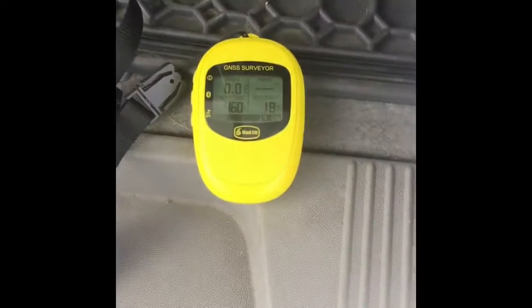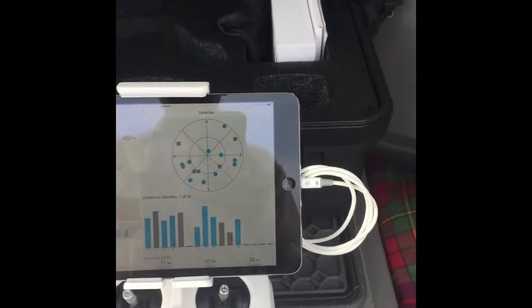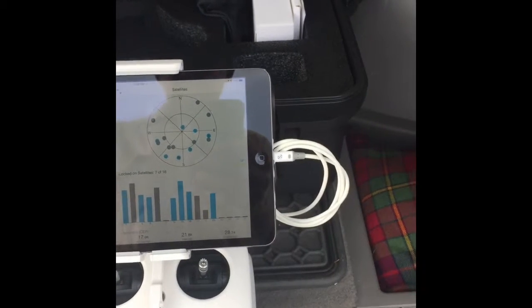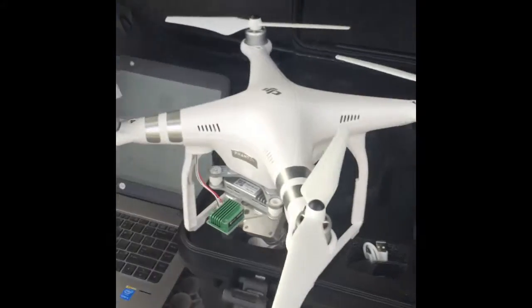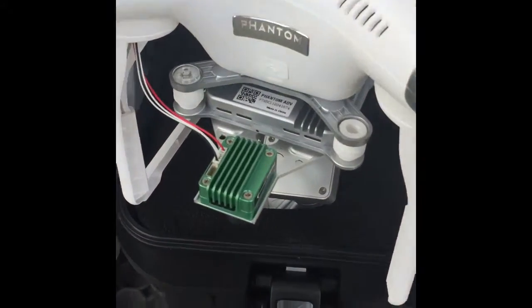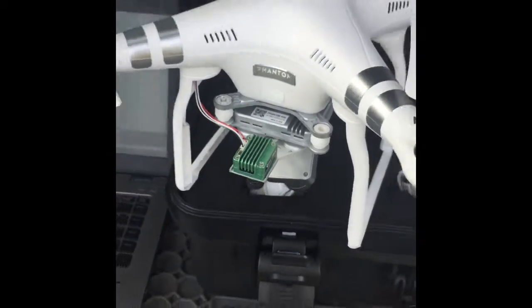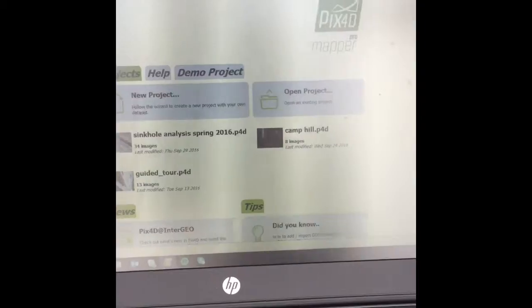I've got the GNSS Surveyor Bad Elf unit connected to the iPad, so I have about 10-foot accuracy GPS data right now to run through the iPad for mission planning. This is our Phantom 3 Advanced drone with a Sentera near-infrared sensor attached to it, so we're going to try a little bit of that today. And over here we've got the laptop running Pix4D to import the data that we capture.